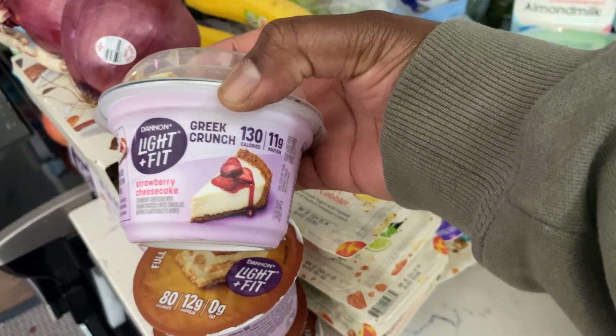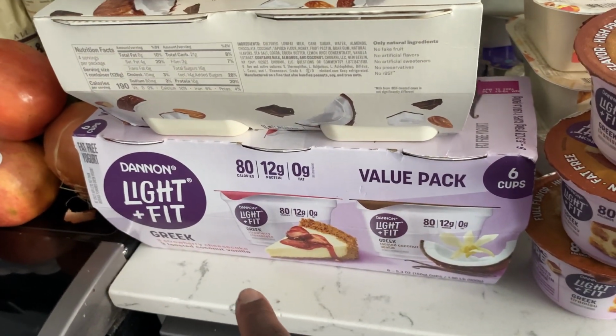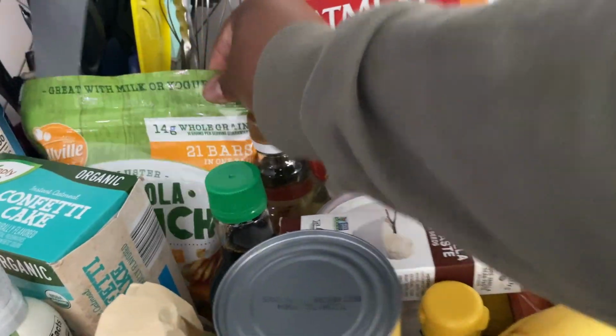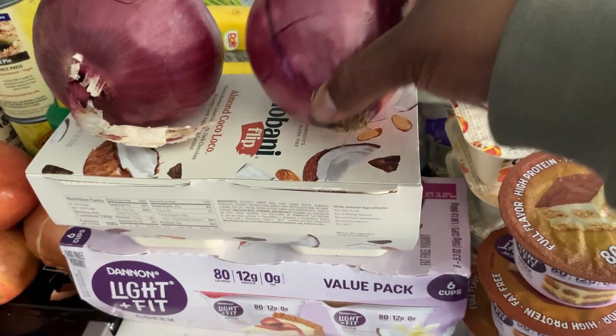basically dessert for me. This is a dessert light and fit, the strawberry cheesecake. I got a multi-pack of the strawberry cheesecake. It doesn't have the topping on it. It's just kind of like, this is the breakfast version, this is the dessert version. And it also comes with the toasted coconut vanilla. That of course goes with my granola. And then I got these almond cocoa loco Chobani flip.